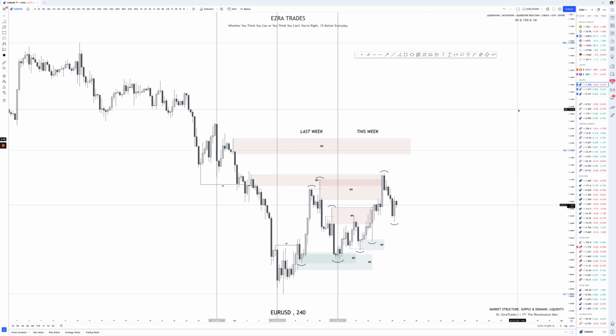So here you can see that we've basically framed out 3 weeks of time frame, right? Here we have the most recent week, from last Sunday to Friday, and then this was the week prior to this last week, right? Now this week is starting, today's Sunday, so we're starting a new week, right?